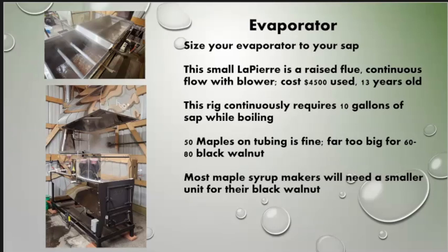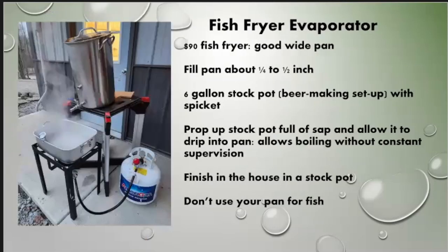You don't need something big or sophisticated to do your black walnuts. In fact, this is what I do my black walnut on. It's a $9 fish fryer. Don't use it for fish if you're going to use it for black walnut. It will taste like fish. I don't want fishy black walnut. I like this better than the turkey fryer that a lot of people recommend because it's a wider pan. So you've got the heat going at the bottom, and more surface area getting heat from the propane.